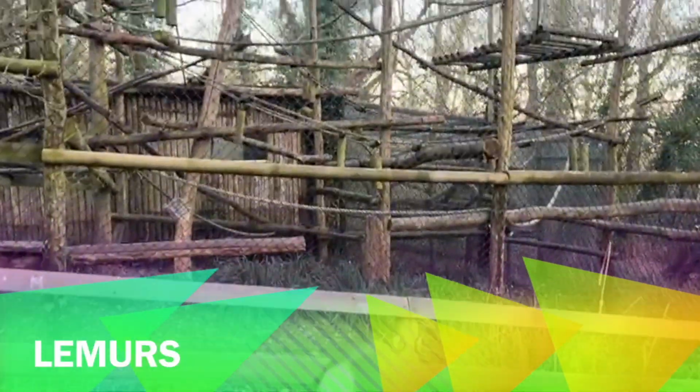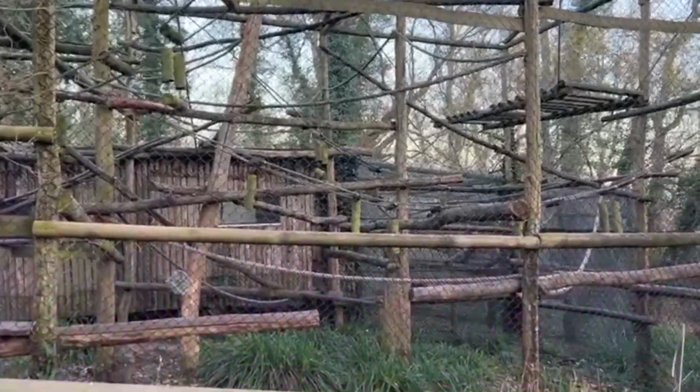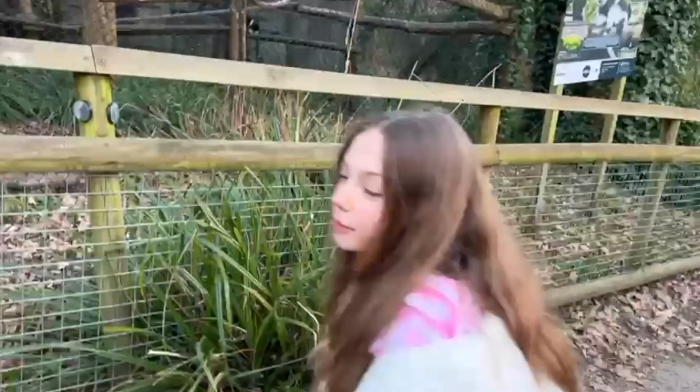This is the lemur cave. They've got such an awesome cage. It's just like monkeys, they swing so much. They love it, and it must be really fun.